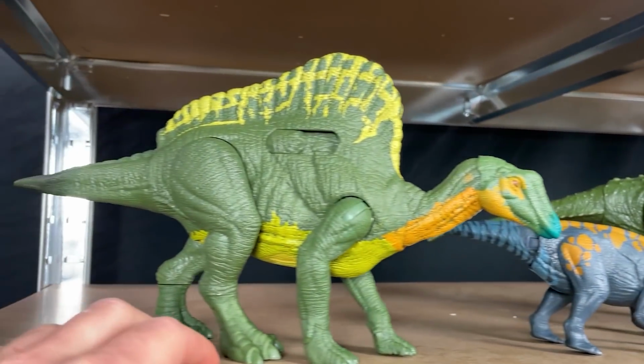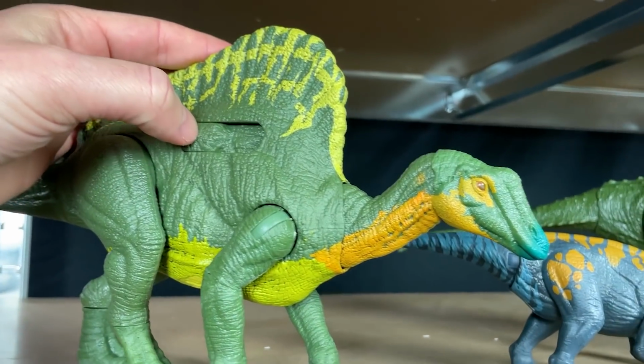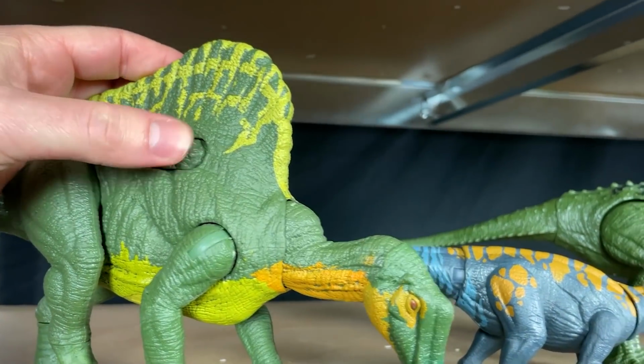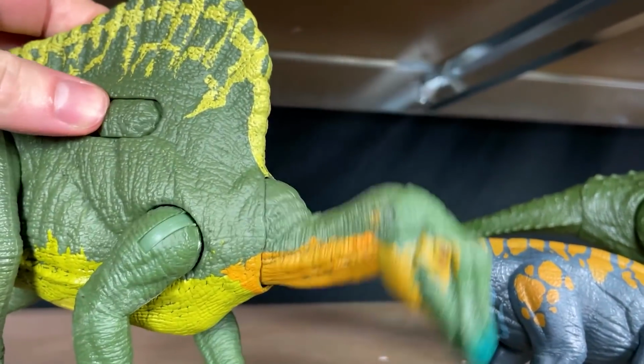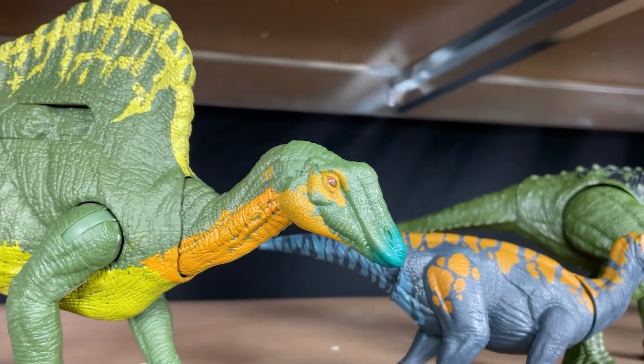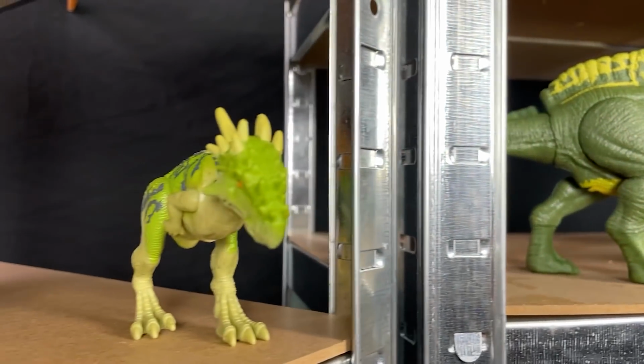Up next, we've got the Araneosaurus, and it's got a button right here. Let's see what happens. Whoa, that is super cool. That is awesome. On to the next shelf over here.